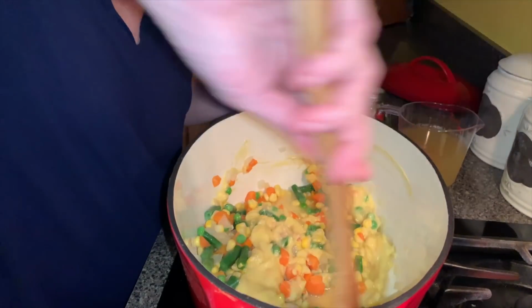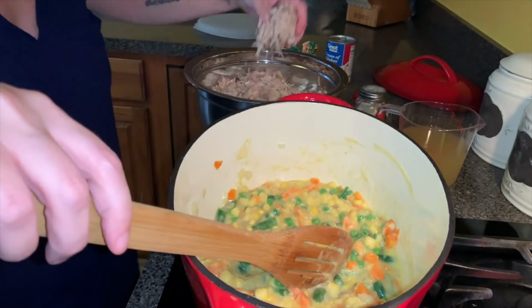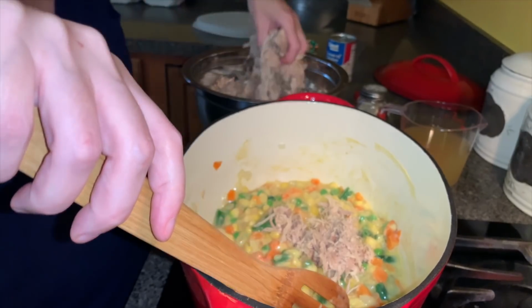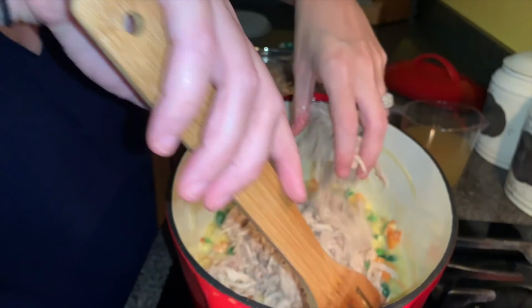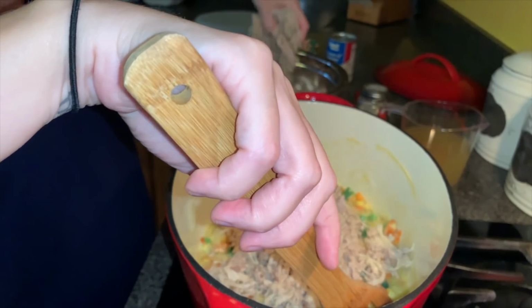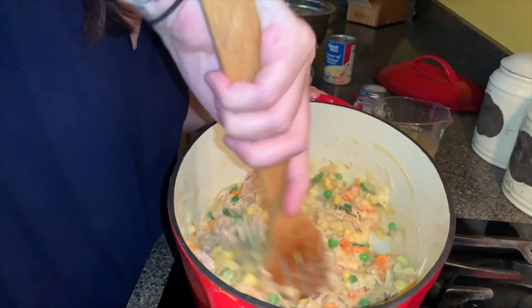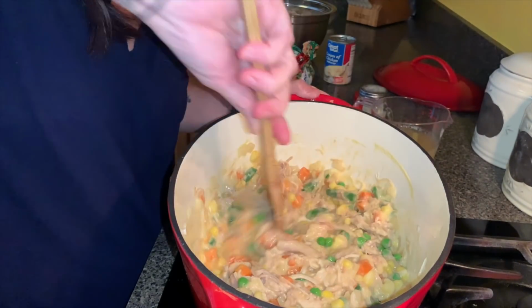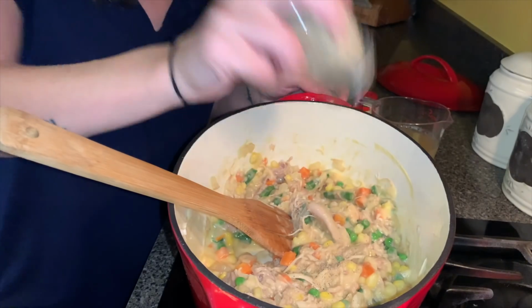I'm not really using any kind of measuring system at all or any recipe. This is just how I've been making it for years. So I add enough chicken that I think that I'm gonna need, and then you'll see me adding some salt, pepper, onion powder, garlic powder, and I have actually previously combined all of those into one shaker because I use them often, so I made my own little seasoning mix out of it, and that's what I'm putting in there.